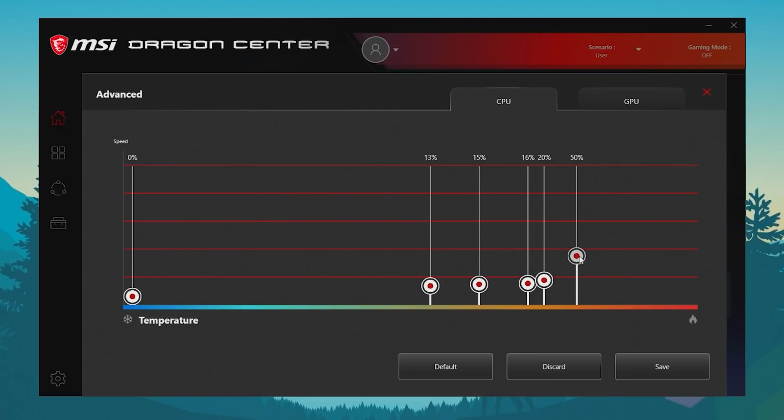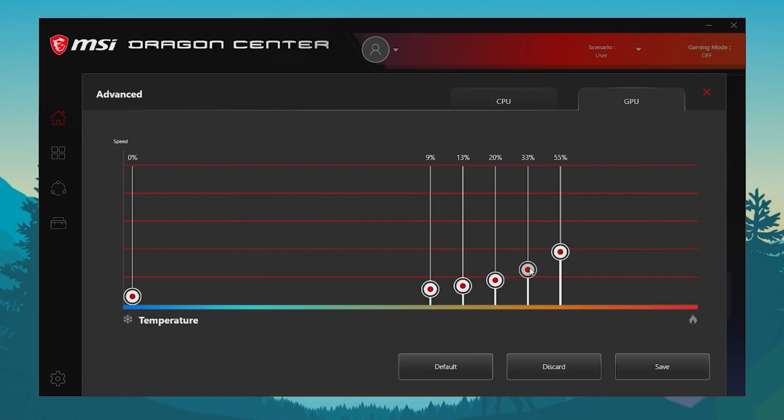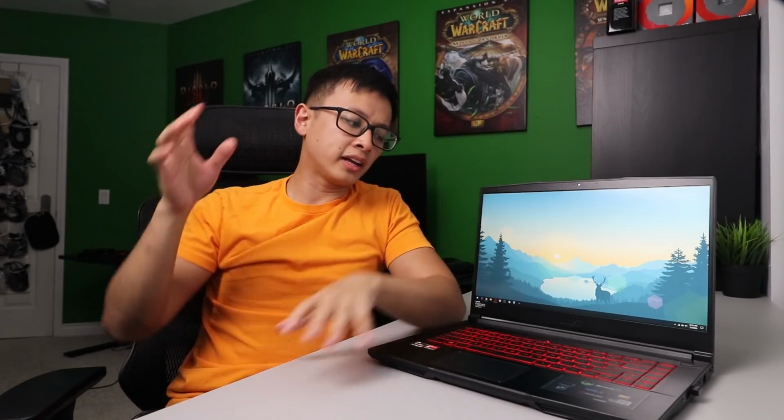The laptop was still ramping up at max levels, even though I set them to like 25% or something like that. It would be one thing if this laptop was getting hot and loud when I was running synthetic benchmarks and stress tests, because those typically push your laptop further than typical everyday use cases. But that's not the case.